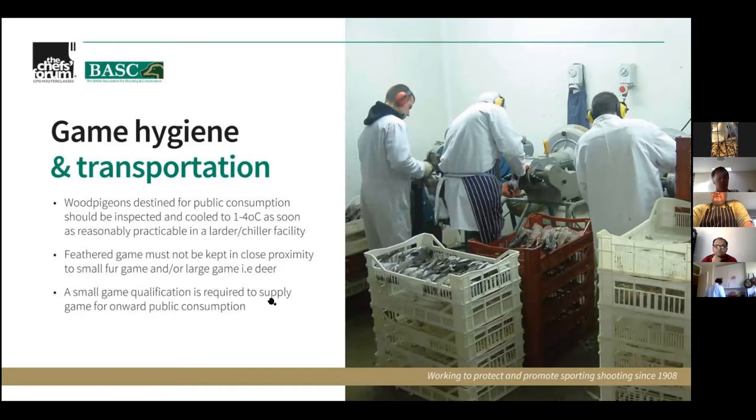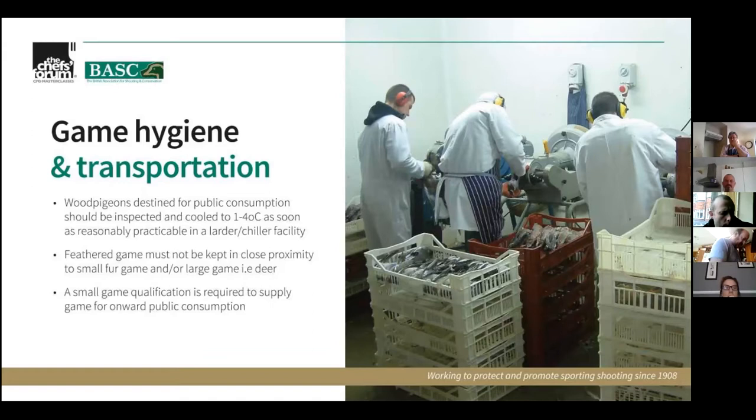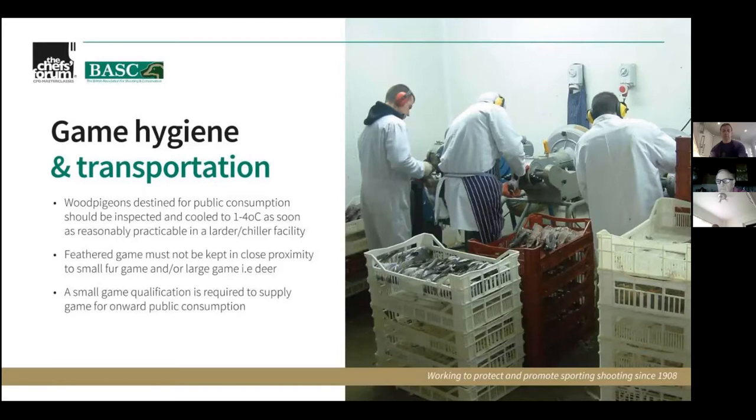And the last bit is a small game qualification is required to supply game for onward consumption. So they should have a wild game meat hygiene certificate of qualification. So it should not just be accepted and bobbed down the road to then put in and serve to people. You can have your own personal consumption. You can gift them to friends without any qualifications or courses. But as soon as it goes into public consumption, you then have to have this qualification.